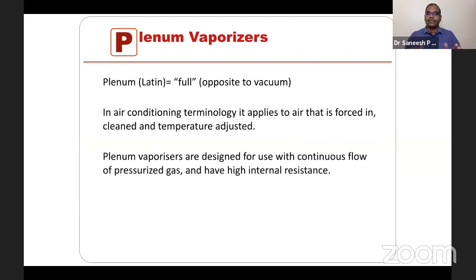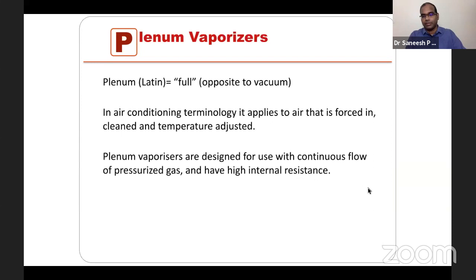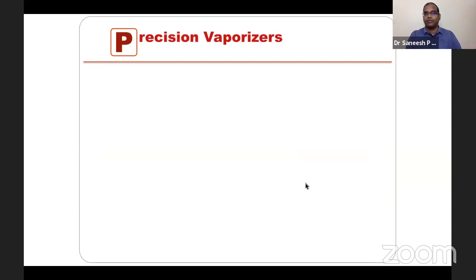Plenum in Latin is the opposite of vacuum, that is full. So even in our air conditioning terminology, it applies to air that is forced in, cleaned and temperature adjusted. Plenum vaporizers are designed for use with continuous flow of pressurized gas. Disadvantage is it has high internal resistance. Okay, so it cannot be used as a draw over vaporizer. So got the point? Yes, sir. Okay, it works by the pressure difference, because of the positive pressure upstream, it works.